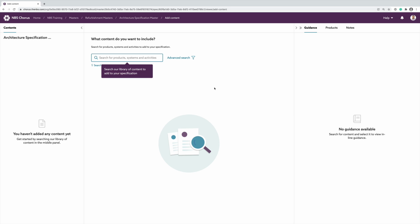In this case, it might be that we're just looking to bring in some work sections to give people a step up in starting to write their specification. So I can search for the work sections I want to bring in. So in this case, I might want to bring in Windows systems.